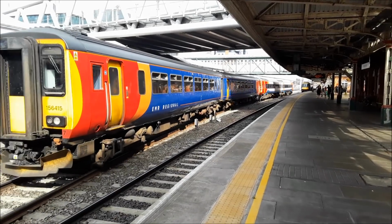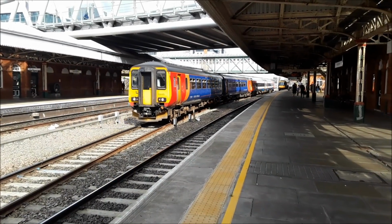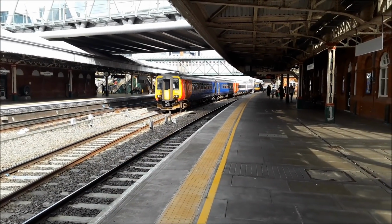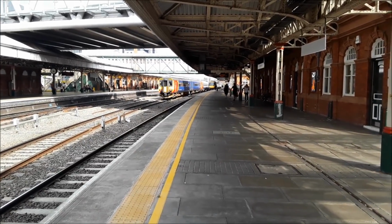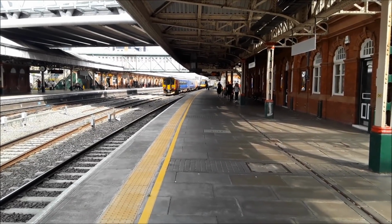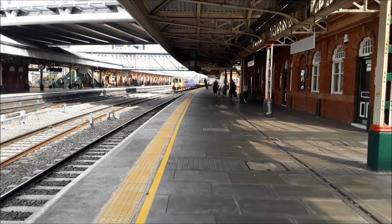On the rear will be 156415. I always love seeing 156s. They've got a sense of character to them, they really do.